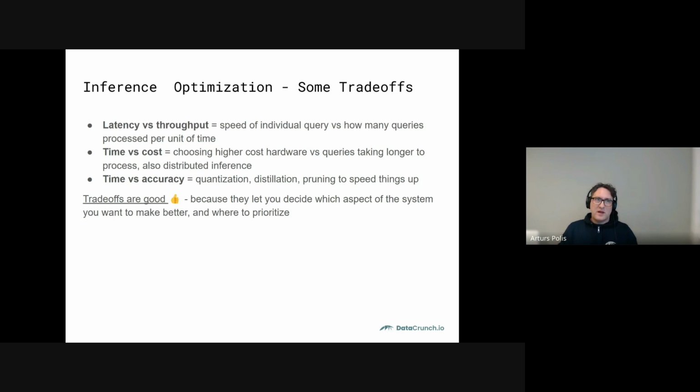So then this is again a time versus cost trade-off: do you put in a really expensive top-of-the-line GPU and get your images generated in 1.5 seconds, versus using an older generation and having 10 seconds per image. And then time versus accuracy is again one of the relevant trade-offs that I will briefly touch upon here. Things like quantization and distillation will directly affect the accuracy, but by sacrificing some accuracy, you can gain time.